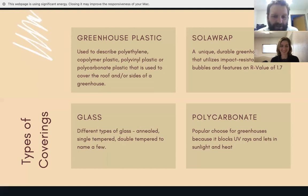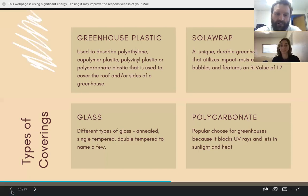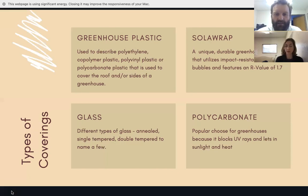And then we have polycarbonate, which is a kind of flimsy plastic that's pretty standard on greenhouses. It does really well. Honestly, it's probably the best bang for your buck in the long haul. It'll last a long time. It's a little difficult to install, but it has really good light emission, a really good R value, and it's going to last 10 to 15 years. It blocks UV rays, and it's a good insulator. But yeah, probably your best bang for your buck.